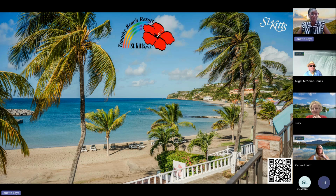We Kittitians tend to what we call lime, which is hang out. We tend to lime a little later. So you may not see us going to these spots until maybe 10 or 11, but they're still open early to catch the early crowd as well. But we lime, and when we lime, we're not going home until morning. So they do stay open.